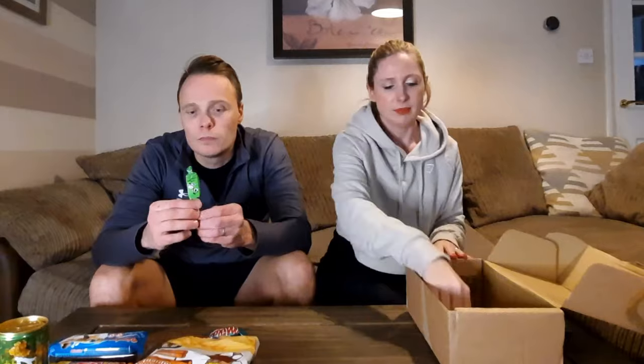A Mila bar. More sweets. And a banana bar. Interesting, I like banana. Oh yes, looking forward to trying this. And that's the box. Banana-rama. Are you going to start with that one? I shall. Yeah, let's see what we've got.